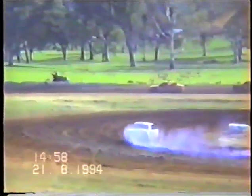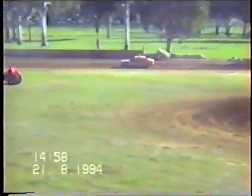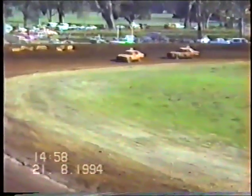Van Doren's sixth. Seventh place has to be Dennis Hoggy now in the 8 car, having a bit of a battle there. And eighth place would be the 130 car. Now things are changing as our leader comes around again. Down the back straight goes our leader, David Morey. Into the 20 car, Morey still leads.